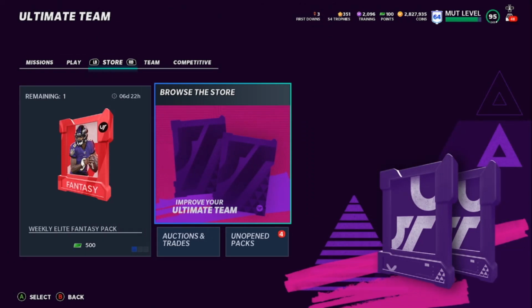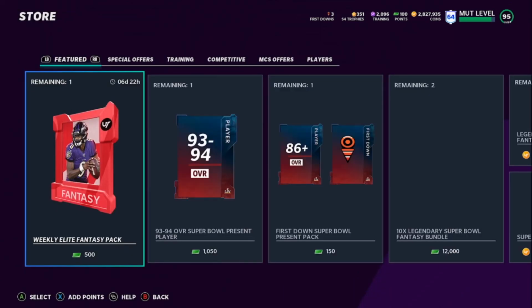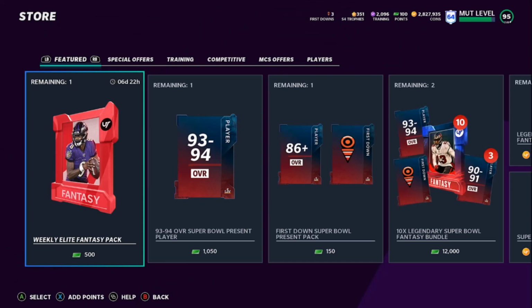Now, I did this on stream. So I started streaming before the promo drop, the Super Bowl promo drop, and I was streaming. And then I just saw what Tyreek Hill was selling for. And I'm like, all right, well, this is quick money. So let me go ahead and just start making coins off this. So I've already made a million coins from doing this.